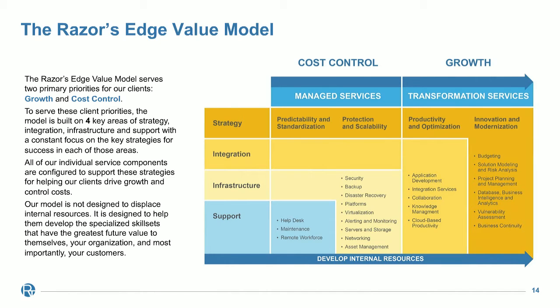so that it can scale. So all the elements around security, backup, disaster recovery, virtualization, alerting and monitoring, all that kind of stuff is the ability to allow you to scale and protect the environment. And from there, we work with the customer to build these transformational growth periods. So, optimize and start elements of application development or 365 or knowledge management or even cloud-based productivity being optimized from that perspective. And a lot of customers are getting to that stage now with the whole COVID crisis and work from home, figuring out how to make that happen.